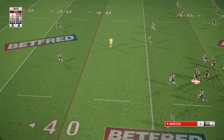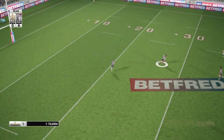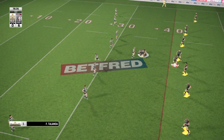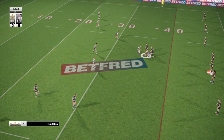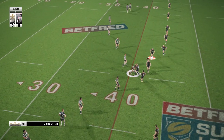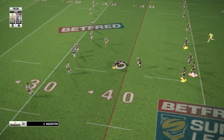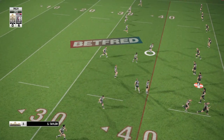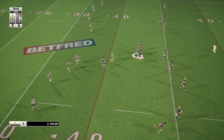He punts it. Talanoa there to field the kick. Barnstorming run. Ended up in the tackle. Looking to send his man through a hole. Driven back. Hands away. He's held there. Taylor, look at the acceleration.